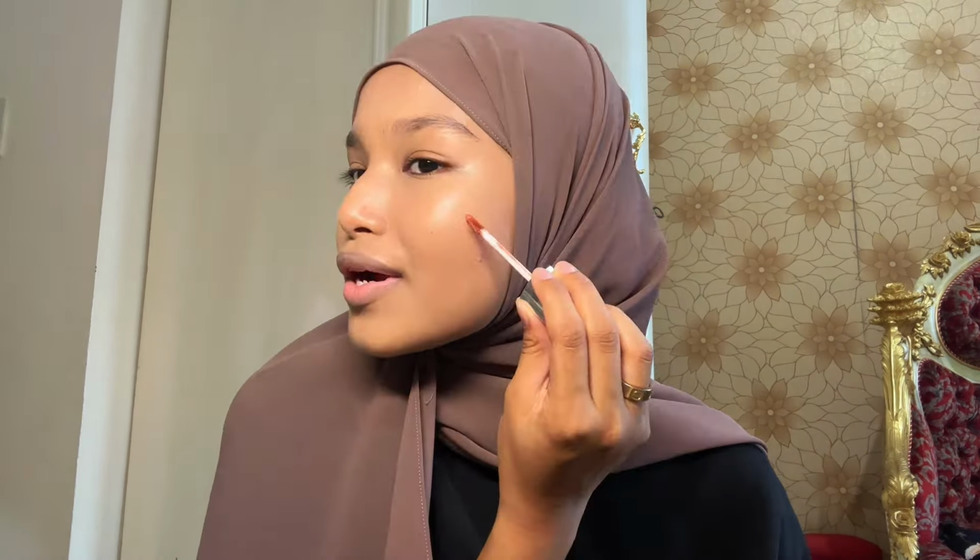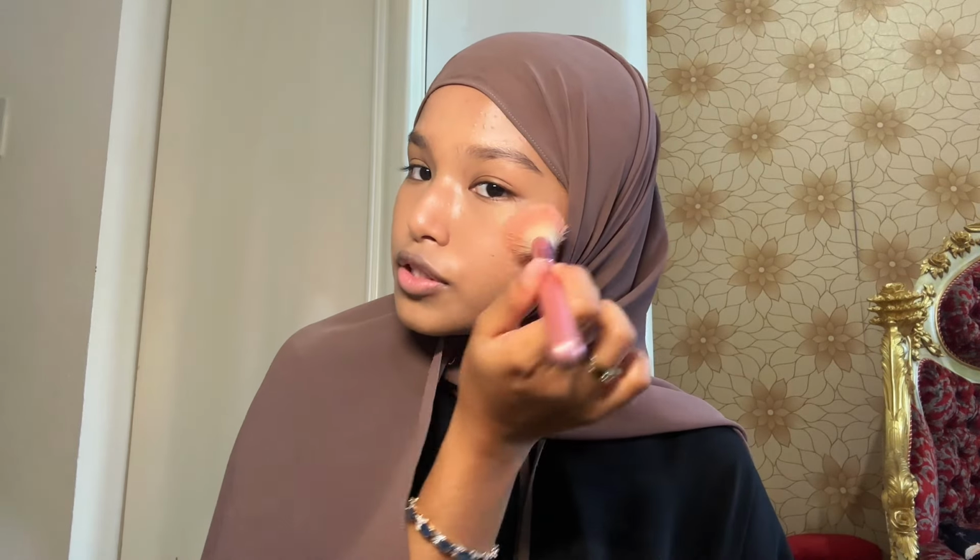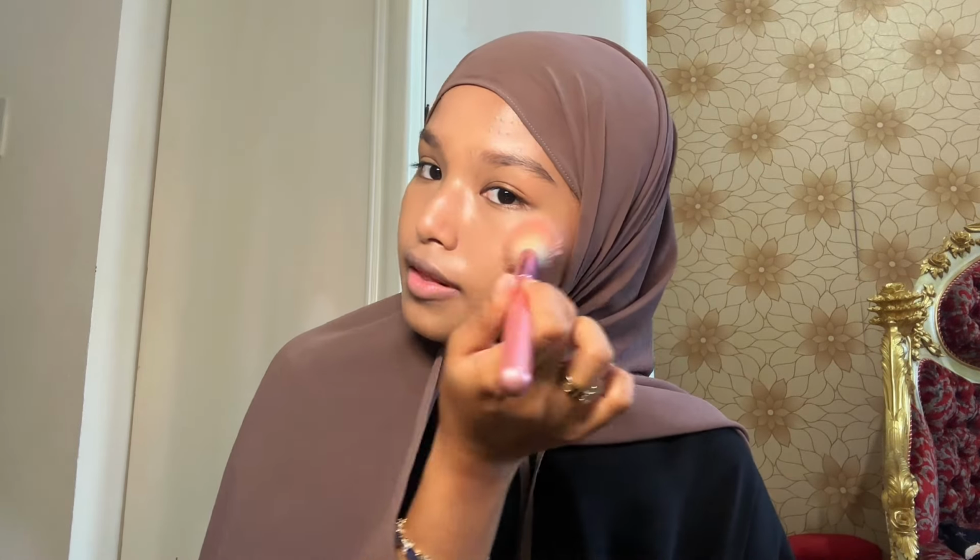Now, because I don't have a contour stick or a creamy bronzer, I take an orange, like a warm shade of lipstick or lip cream, and I just do 3 dots on my cheeks. I'm gonna take a fluffy brush and I'm just gonna start dabbing that. I realize when I do this, my powder blush sticks better onto my face. I'm just gonna put the leftover product on my nose and on my cheeks, and sometimes also on my forehead.